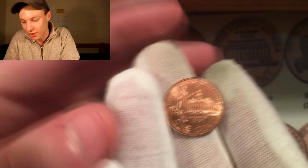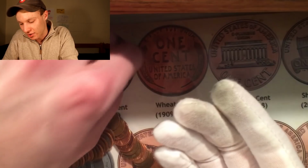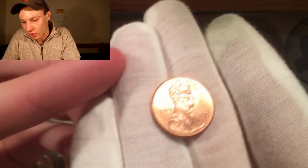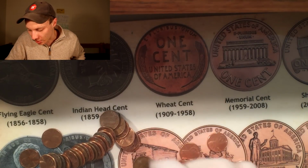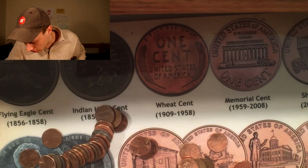And we just found this 2009. I'm going to flip it over and see if that's a Denver mint mark that we need. Nope, it's just going to be a Philadelphia. So we actually have a little bit of a pile of those going right now, and we will be putting those in a tube a little bit later here.